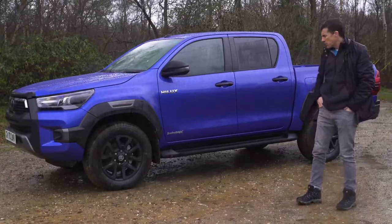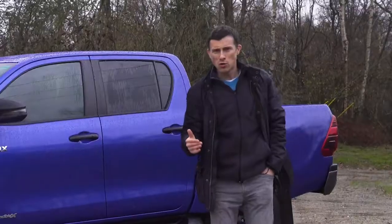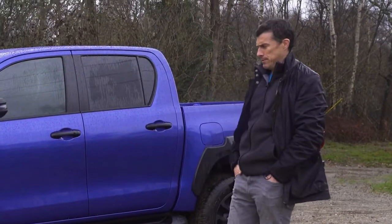But of course, I want to see if it still lives up to the invincible name. So I'm going to beat the crap out of it on this off-road track. I'm even going to launch it off-road. You see, they've updated it with a new, more powerful engine. Hopefully I won't get into trouble with Toyota for doing that, but we'll find out.